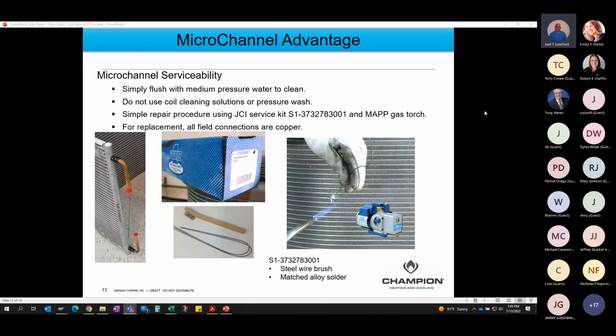When it comes to repair, one of the things I hear quite a bit from the field, when I talk to contractors, is that they think they don't like microchannel. The truth is, from a serviceability standpoint, the best thing to clean a microchannel coil with is just medium pressure water. You don't really need coil cleaner. But if you do use a coil cleaner, make sure it's compatible with aluminum. We don't want to use corrosive coil cleaner. Again, we recommend no cleaning solutions or pressure wash, just plain water. Just wash the coil with plain water.